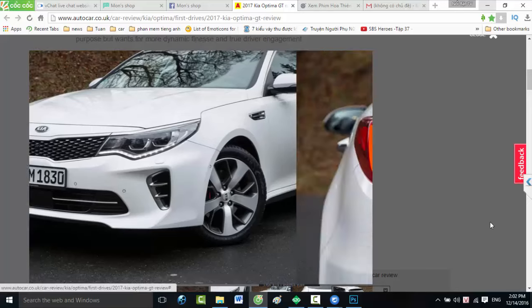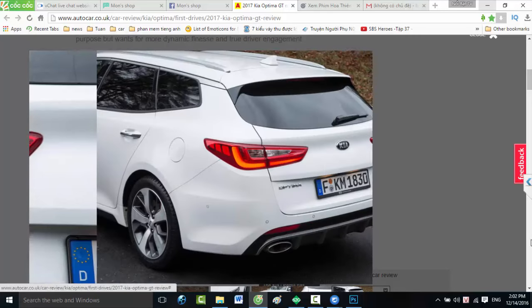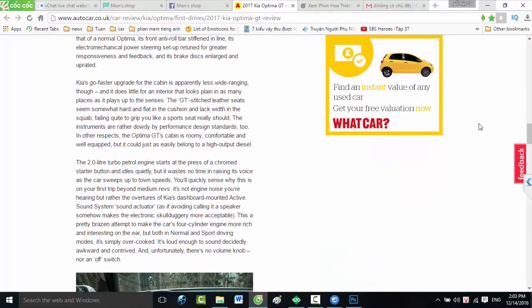Kia's Go Faster upgrade for the cabin is apparently less wide-ranging, though, and it does little for an interior that looks plain in as many places as it plays up to the senses. The GT-stitched leather seats seem somewhat hard and flat in the cushion and lack width in the squab, failing quite to grip you like a sports seat really should. The instruments are rather dowdy by performance design standards, too. In other respects, the Optima GT's cabin is roomy, comfortable, and well-equipped, but it could just as easily belong to a high-output diesel.